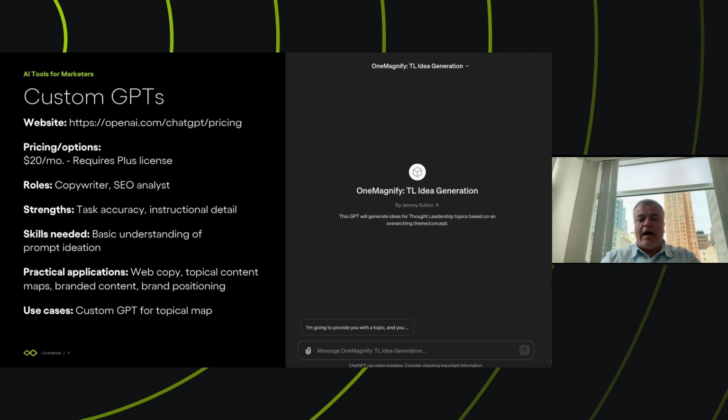So, some of the practical applications of using custom GPTs are web copy and content, because you can train a custom GPT to write in a specific style, more succinctly, more elegantly. You can also generate topical content maps, which, if you've ever contributed to an SEO process, you'll know the value of. Branded or unbranded content and brand positioning. These are all examples of practical use cases of using these custom GPTs.